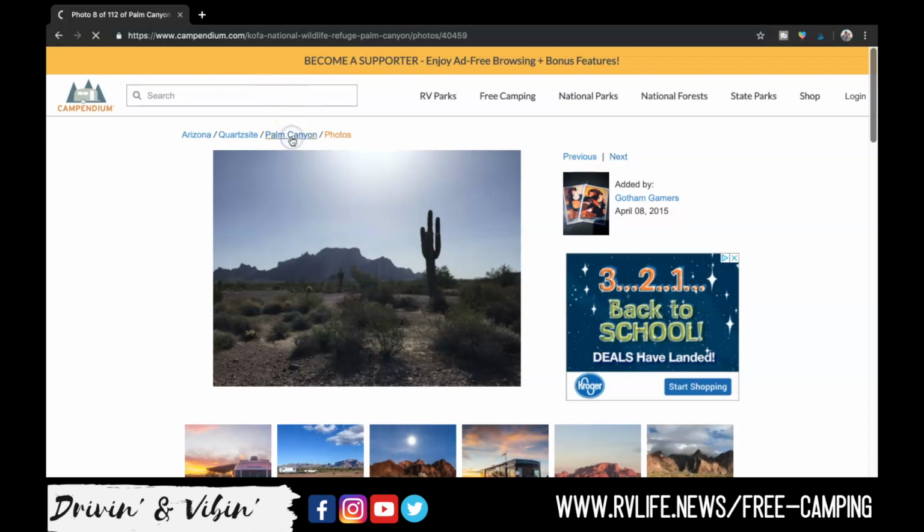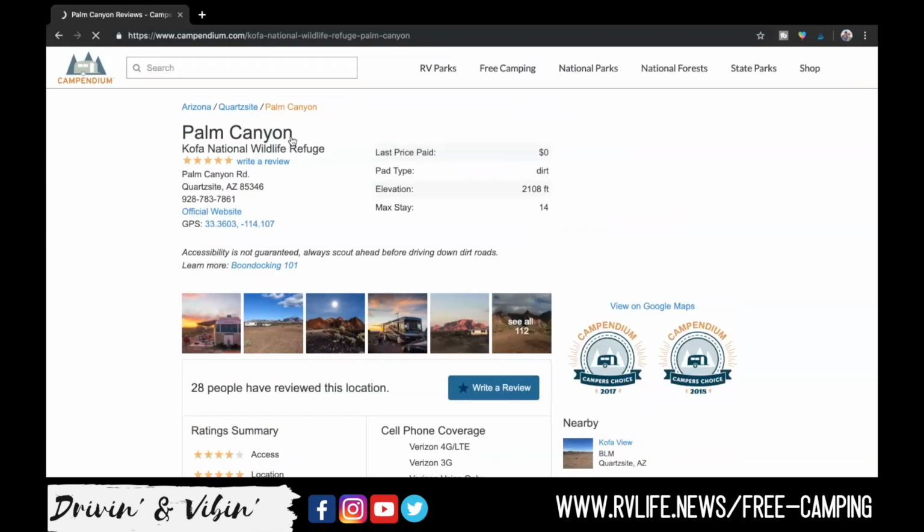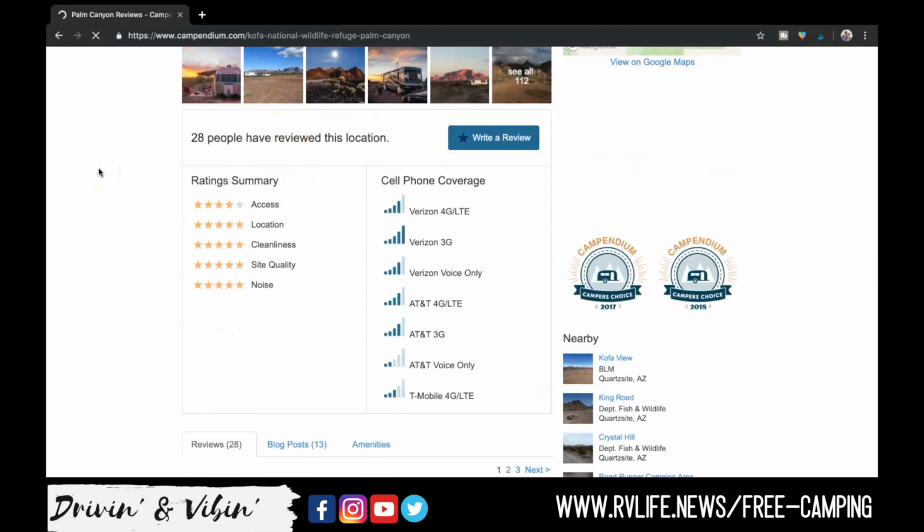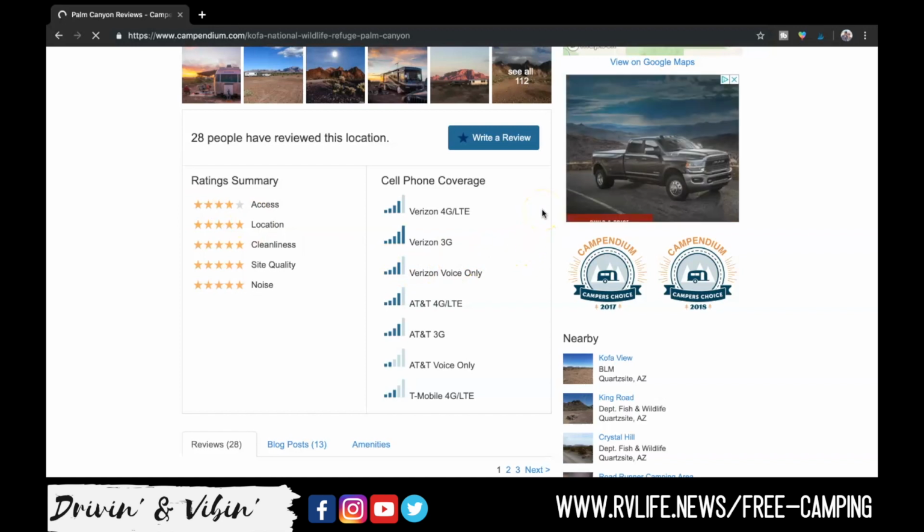So let's go back to the main Palm Canyon site and see how the reviews work. The rating system is based on 5 different aspects: the access, the location, the cleanliness, site quality, and noise. This is receiving pretty high stars on all of them. And then so importantly, on the right hand side, you see cell coverage. We've got Verizon, AT&T, and T-Mobile all showing what looks like a usable bar strength. And then you get these nifty little badges on the other side where this site has received the Camper's Choice Award.